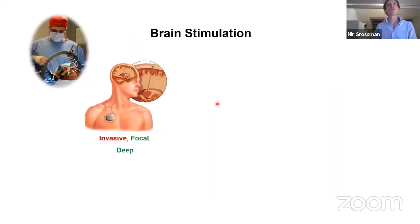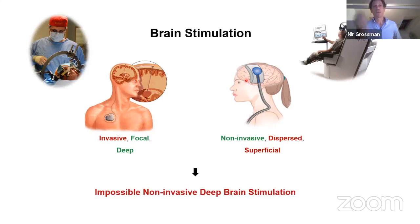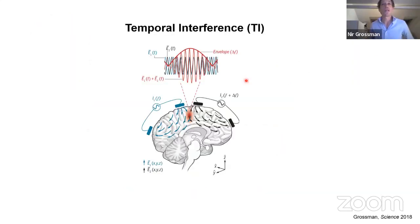Okay? So when we think about brain stimulation, as you mentioned, there are two types of brain stimulation. One of them is deep brain stimulation. So we insert electrodes deep into the brain to target small structures in a very focal way. And this, as you see, involves brain surgery. This is a therapy that has helped thousands of people around the world, but because of the need for surgery, it's very limited. On the other hand, we have non-invasive brain stimulation that targets the superficial structures of the brain in a very dispersed way. Yeah. So until now, it was impossible to target deep structures in a non-invasive way. And this is exactly what we did.